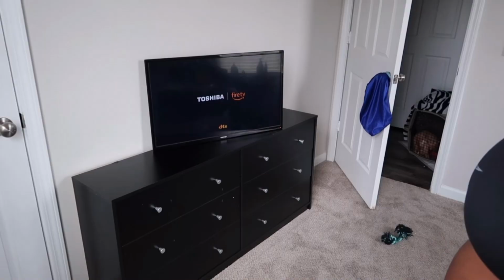I'm about to do these wall covers, and then I'm gonna clean off my dresser and put the clothes in the dresser, y'all. That's what we're gonna do. So hold on just a second.